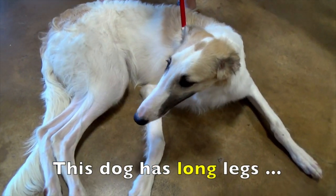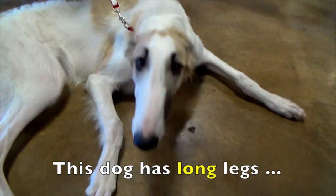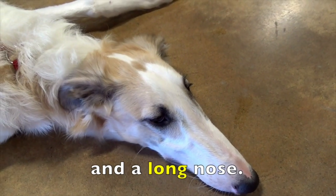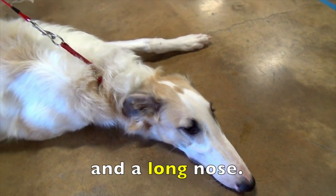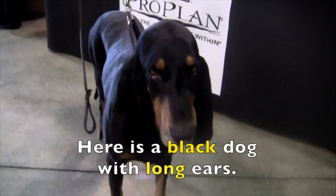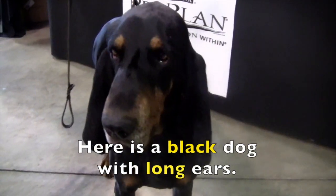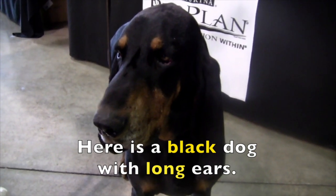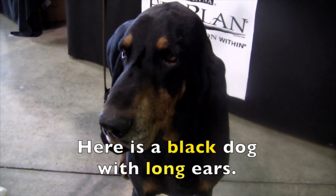This dog has long legs. Long describes legs. And a long nose. Long describes nose. Here is a black dog with long ears. Black describes dog and long describes ears.